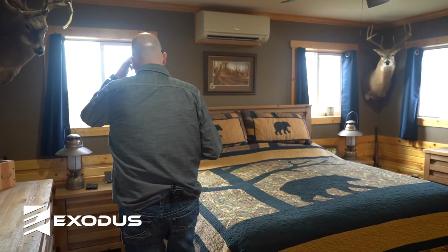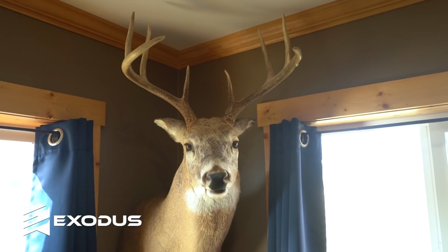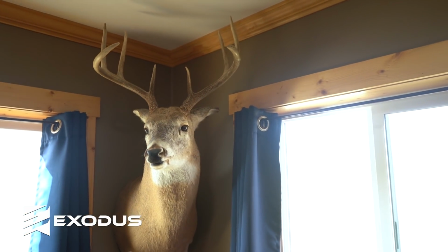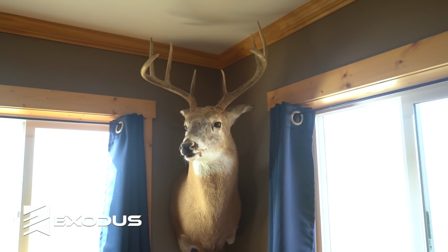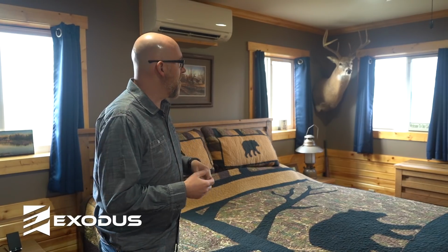And so we'll start with this deer over here. That was a really fun hunt. That was my wife and I. It was supposed to be a deer that she was going to shoot. He was a nice older deer, but just not great genetics. So I was like, oh, this is perfect.